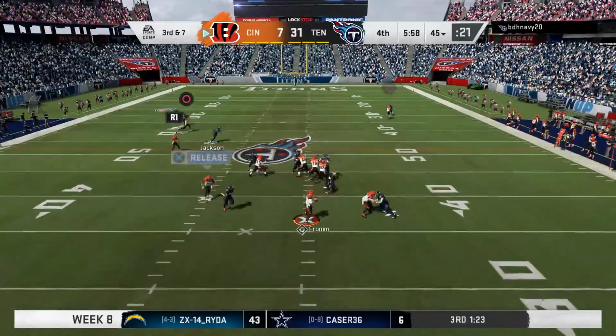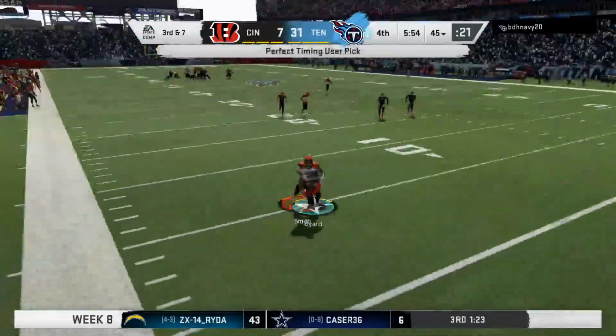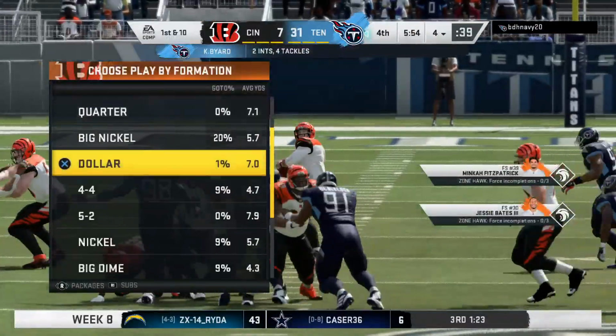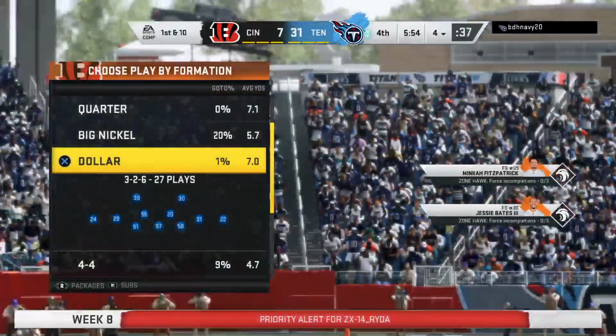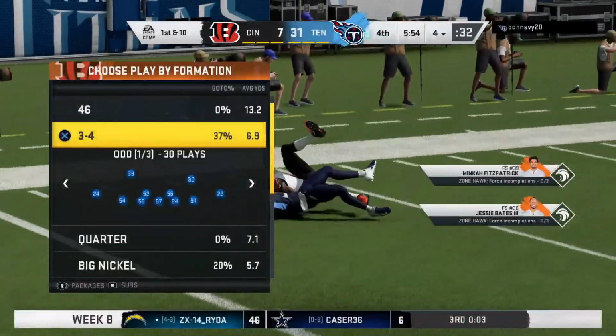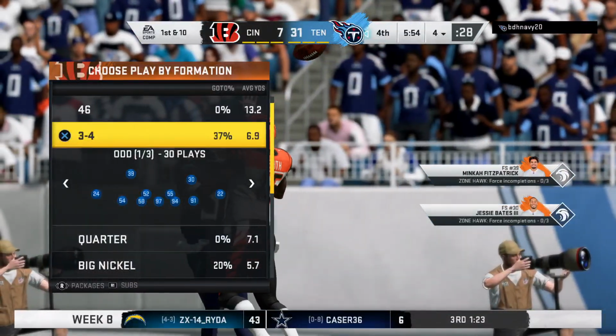Now back to throw. Looking here for Smith downfield. And his pass is intercepted for the 4th time today. Picked by Kevin Byard. And a big turnover there as his guys will get the football back. Take over 1st and 10 at their own 4-yard line.